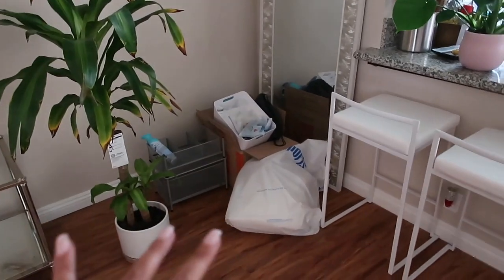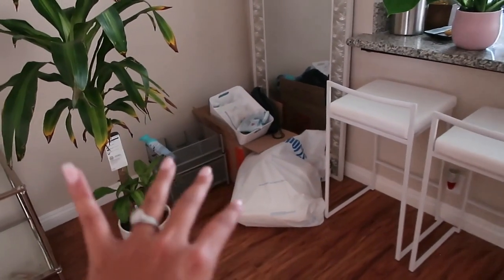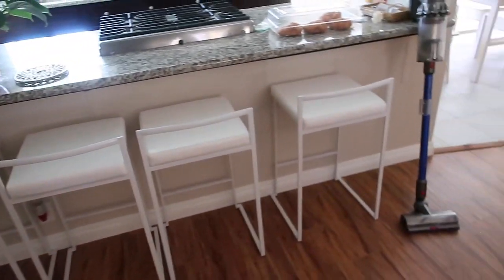So this is where we have some extra stuff that I'm still figuring out because I don't wanna waste anything. I just don't wanna get rid of it, but I have this beautiful mirror here and this one is from Home Goods. So all this is gonna be gone, and then we're gonna have the mirror right against this wall and it looks really nice. And now we go into the kitchen.